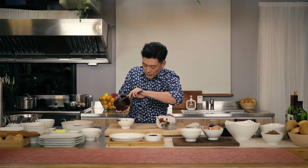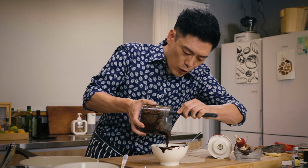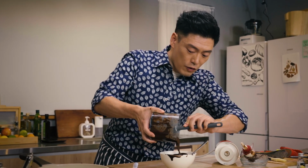I'm gonna pour out my mixture into the remaining bit of chocolate in my bowl, and that's gonna be the base flavoring for the mousse.